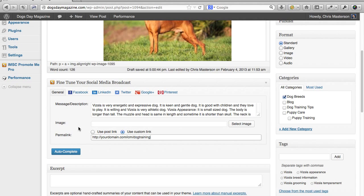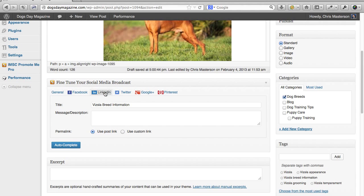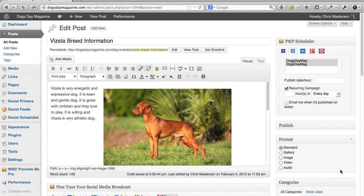Now, I've automatically populated this, but you can also fine-tune how it's seen across all the different networks. So there's Twitter, we can put in a hashtag, Google Plus if we want to put in our custom description, or you can, like, as I say, just pre-populate everything. So you just fill this in or hit the autocomplete button and you can customize literally everything. It's that powerful. Now that is just one type of campaign. And literally you could take one post and make it run for a lifetime. It's very, very powerful indeed.